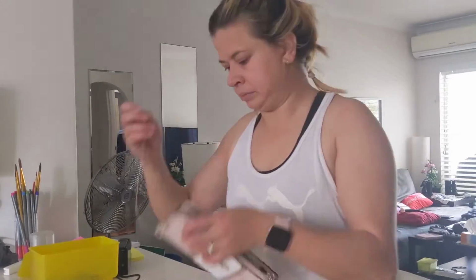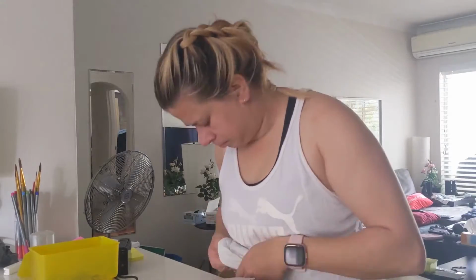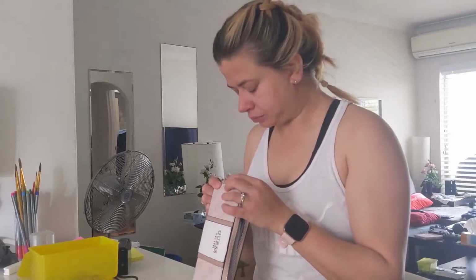Also struggling with some of the beads. The holes aren't always big enough to be able to get the needle through and then thread it on. But you know, you just put a little bit of elbow grease in there and you get it done.